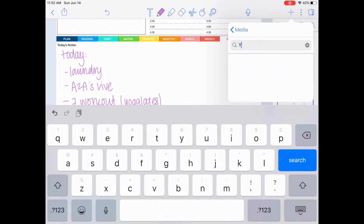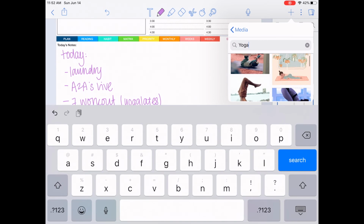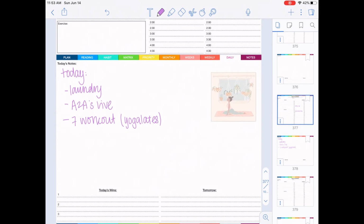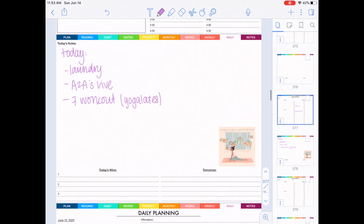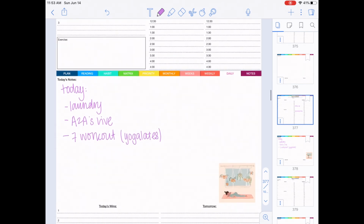Oh, here we go. Yeah, this cute girl who's doing yoga, I'm going to put her right down here. Because that's going to be me, I hope, eventually. And so now I don't necessarily know when those are happening. I know that I'm going to probably have to start cooking dinner around 4:30. Oopsies. So be careful here not to click the bottom part with your pencil or your hand. Oh, there we go. Nice.